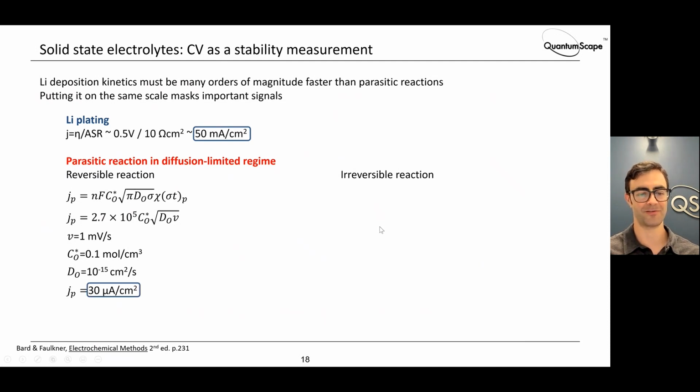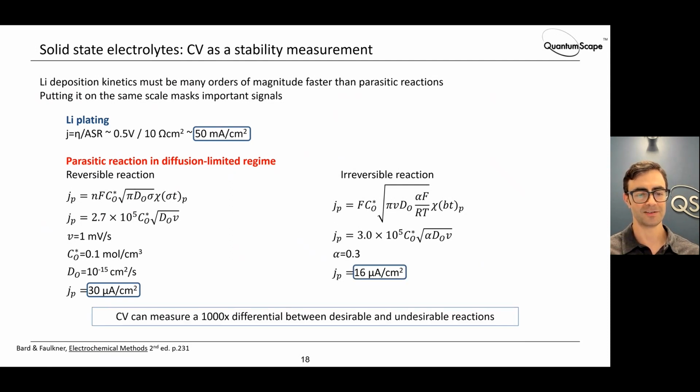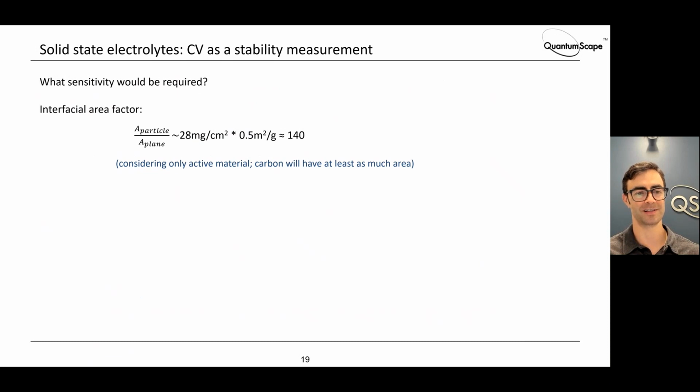But first, let's just look at the math for irreversible reactions. It's a little bit different equations. It turns out you get a similar order of magnitude of peak currents that can be measured in cyclic voltammetry. Here, the answer happens to be about 16 microamps per square centimeter. So comparing these two numbers, you get about 3 orders of magnitude difference between the desirable reaction of lithium plating and the undesirable side reactions that could be measured in cyclic voltammetry. So maybe you'd say, okay, cyclic voltammetry is only a factor of 1,000 off of measuring stability in a real-world system. However, I'm going to argue it's worse than that.